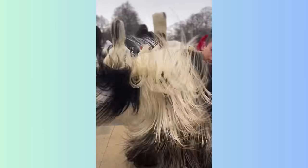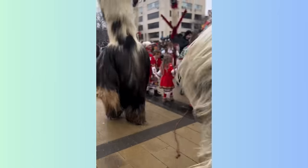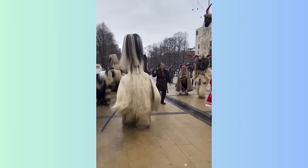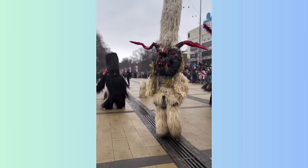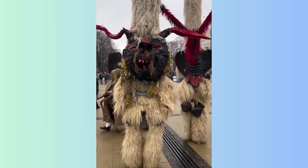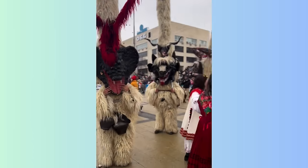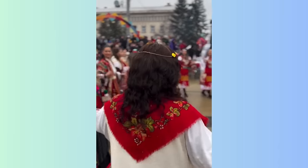These magical creatures are known as kukeri from Bulgaria. They dance and perform traditional rituals to ward away the evil spirits. The practices of the kukeri have been around since Thracian times and are still going as strong as ever. The suits of the fluffy kukeri are made from the hair of the Capra aegagrus hircus, the Bulgarian long-haired goat.